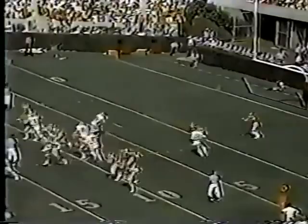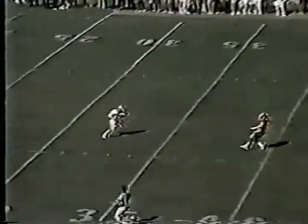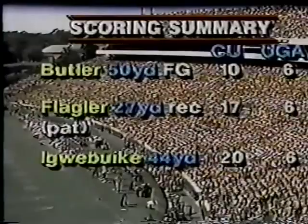Reggie Pleasant has to do some backpedaling. Beautiful hang time back to 34. And he goes nowhere. Flagler then. Igwe-Wike. Here's the second and 4. Intercepted at the 46-yard line. Tony Flack. Second straight interception. They're making their breaks in this ball game. First and 10 at the 47-yard line.